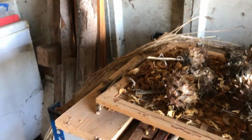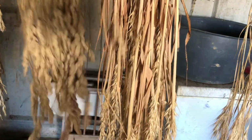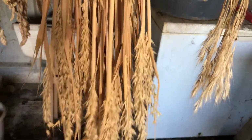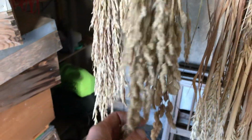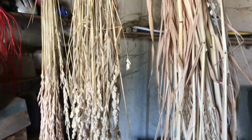So I'm going to take these down. I'll give them a little wiggle, just to see if they shed at all. These are wild oats. I think you remember those from another vlog. And various, this is cocksfoot. That's some sort of brome, I think. Oh no, this is the brome. And that's meadow grass. So I will cut these down and have a play around with some of them.